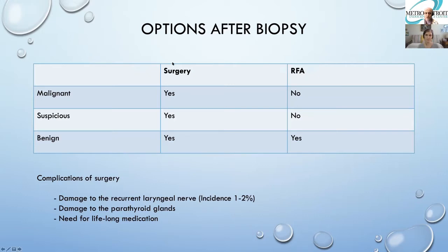This chart shows what are the options with each of these outcomes. If we have a malignant nodule, meaning it's cancerous, then RFA is not an option. In that case, the person must have surgery and have the nodule removed and or the entire thyroid. Okay, complete thyroidectomy, as we say.